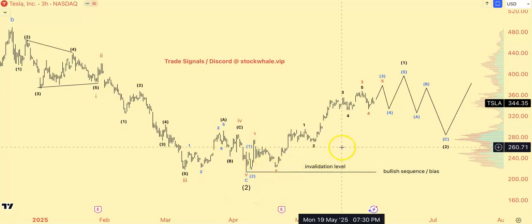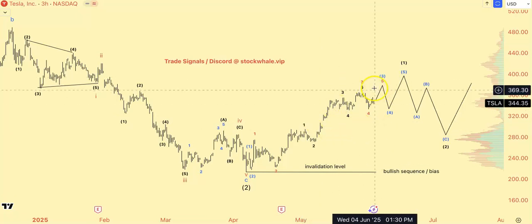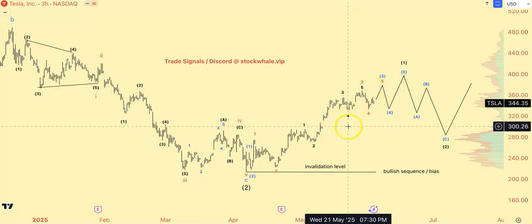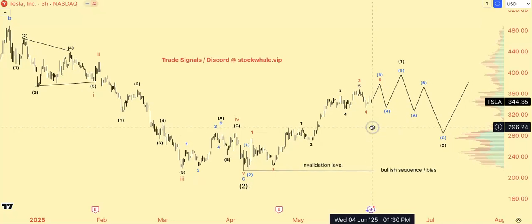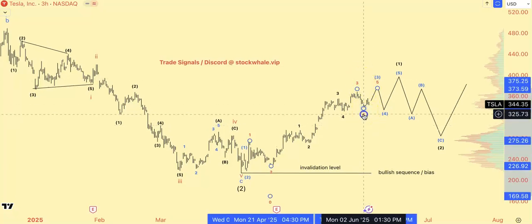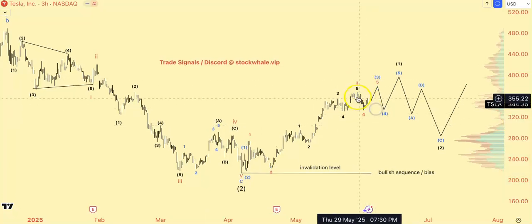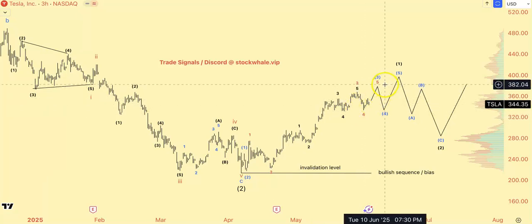Now, within this structure between the blue 2 and the blue 3, you can see we're working on shorter time cycles within 3s, 4s, and 5s as well. So what does that mean? That means that it's going to be extremely choppy. Very complex corrections, sideways movement as well, and lower volume. So within what I'm looking at, this 3 to the 4, yes, the 4 wave could be in because I do see 3 waves in already on the shorter time cycles for a potential move up.